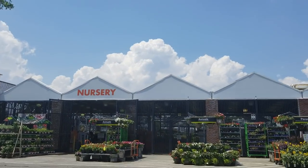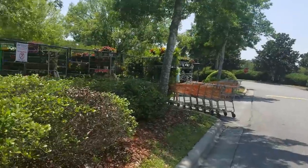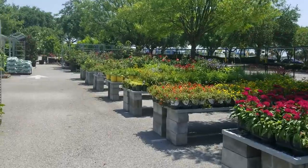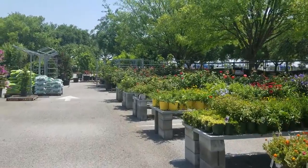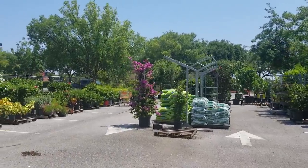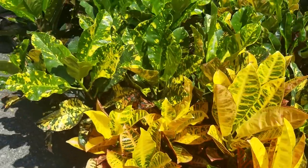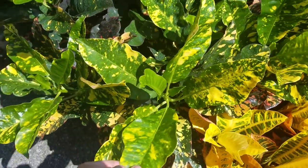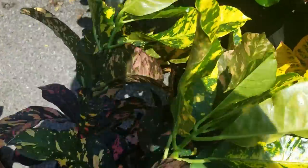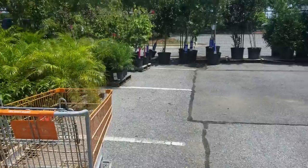May as well check out Home Depot on the way back, right? My gosh, look at those clouds. Florida has some of the best clouds. But it's getting later in the day, so I'm just zooming through, like, really fast. Wow. Look at that bougainvillea. It's beautiful. Gigantic. Hey, that is a cool Croton. It just says Croton, so I don't know what variety, but it's cool looking.